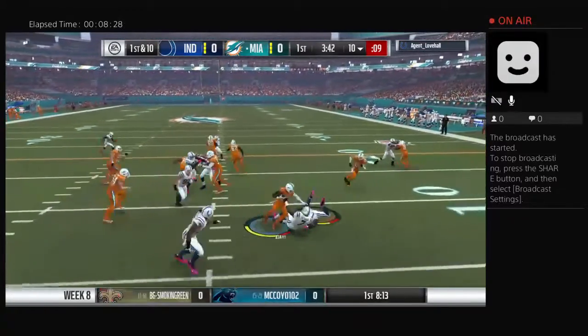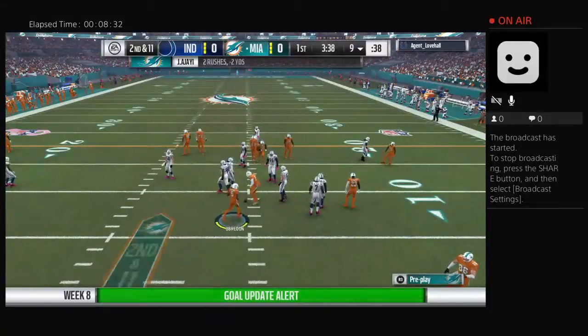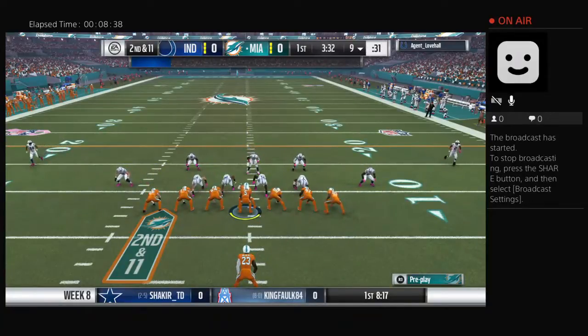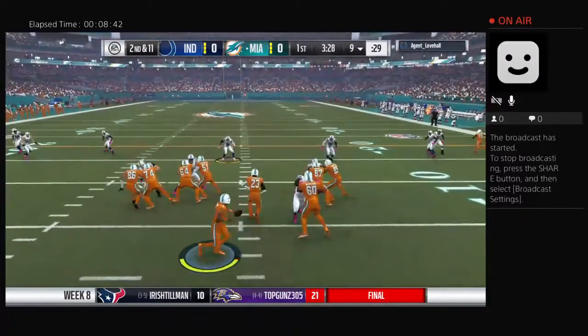Here's a handoff to Ajayi to begin the drive. And he is going to lose yardage here. It's a loss of a yard there, and now 2nd down. Brandon, that play ended so fast, it's almost as if the quarterback handed it to the runner, and the tackler was there right away for a loss of yardage.